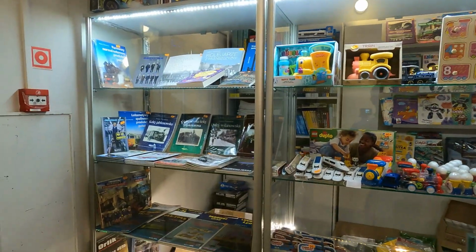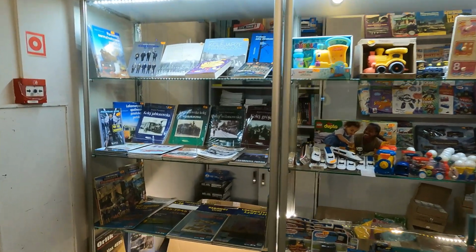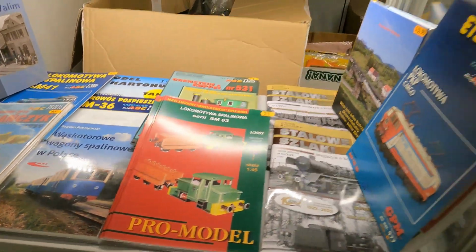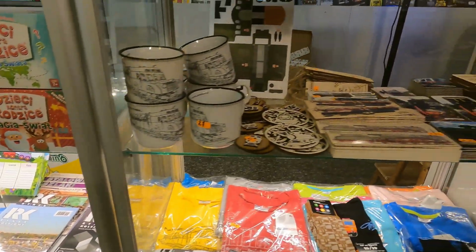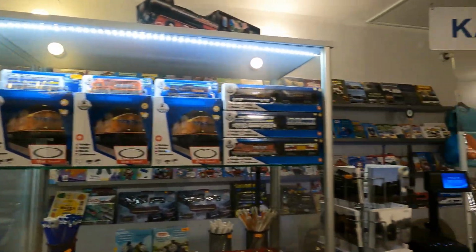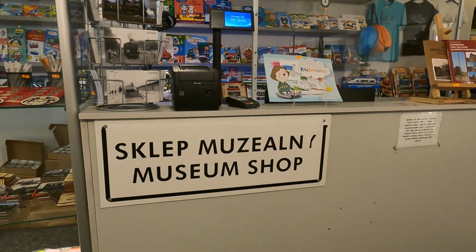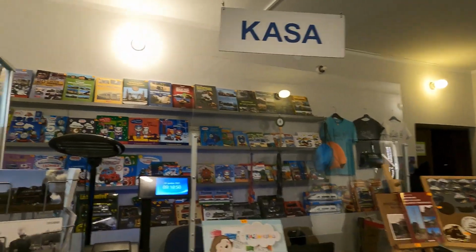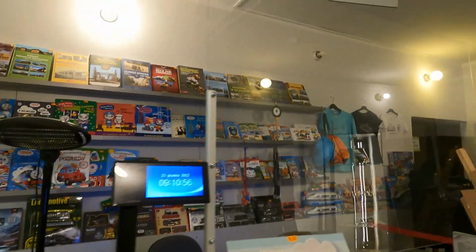First thing you see when you come into the train museum in Warsaw is very, very classic books that you can buy. Just look at these. You can get yourself a mug, a mini train set, and it says sklep, or the museum shop, and kasa. This is where you buy your ticket. So let's go inside.